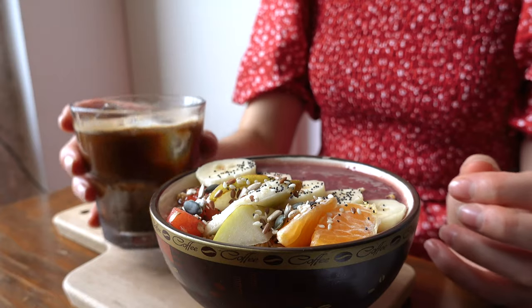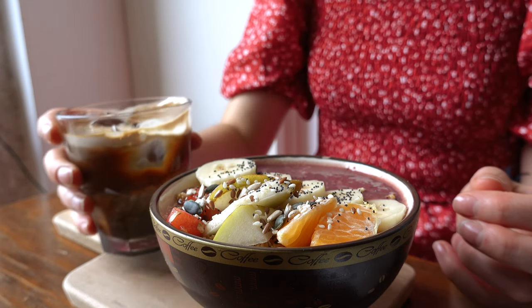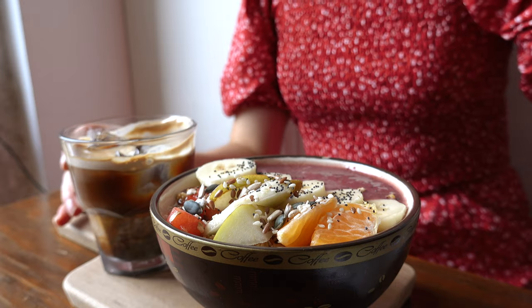And now I have ordered an acai bowl and an iced coffee with almond milk. So yeah, I'm going to dig into this and enjoy.